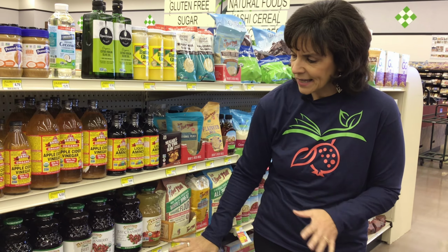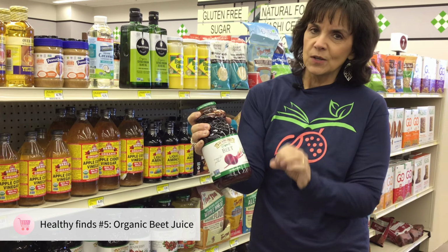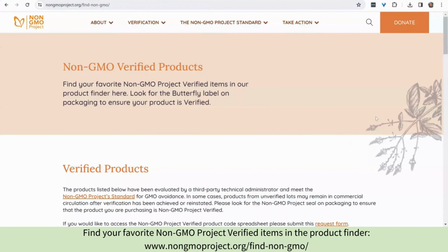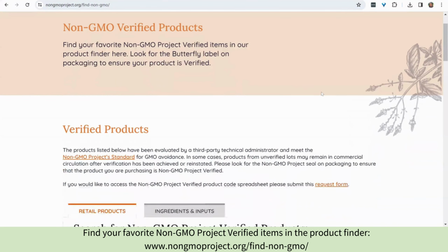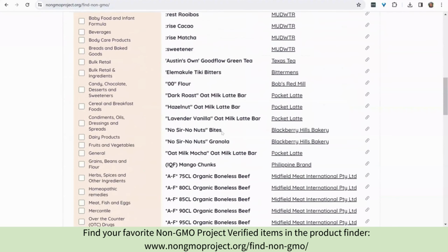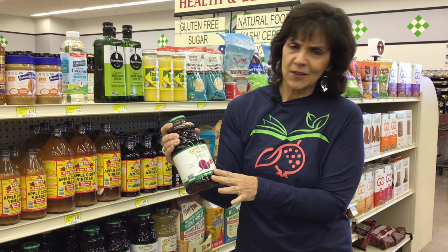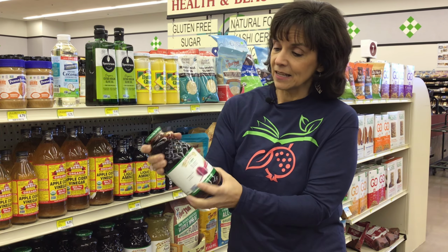And then we have some organic juices, and here's one I really want to point out to you: organic beet juice. When you buy any food or product that has beets, it must be non-GMO verified, because beets are now a genetically modified food, and we need to protect our family. So this has all the verifications. Beets are so helpful with your hormones, with diabetes, with your brain function, everything. So you need to get beets in your diet. So this is a great way. You really only need about a half a cup of juice per day to help get some of the beets in your diet, and that would be fantastic.